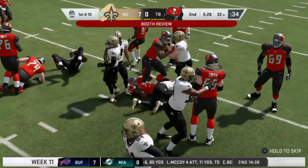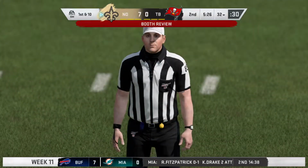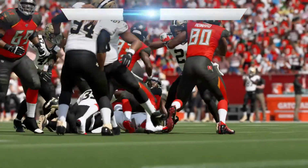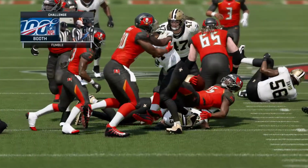And this is one of those bang-bang plays, Charles. Did the knee hit first or did the ball come out first? This is where you need that 20/20 eyesight, don't you, Brandon? You've got to see which one happened first. If the knee hit the ground, then they will keep possession.